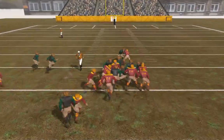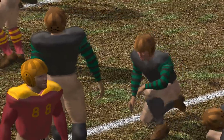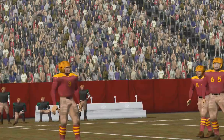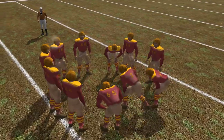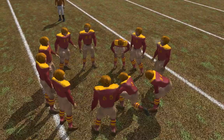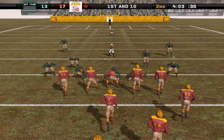Receives the handoff. Number 79 comes up to make the play at the 37-yard line. Number 24 is closing in on 100 yards rushing. Ball on the 37-yard line.